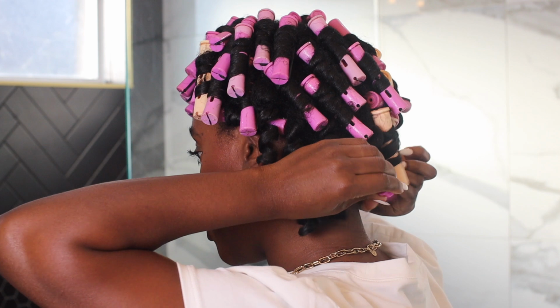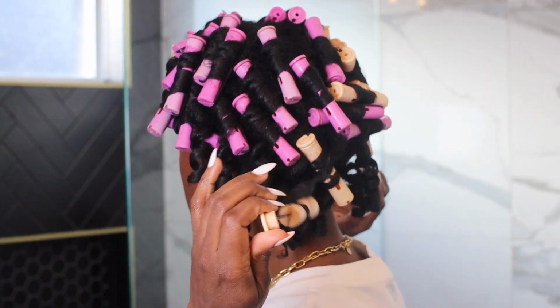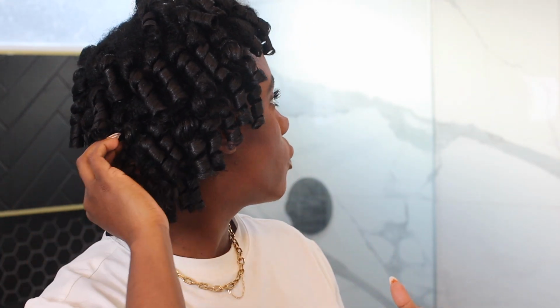So to take these out, I literally just almost pull it out. It shouldn't snag. I remove the clasp and then I slide it out. So I'll just show you really quickly. As expected, there's a small patch right here in the back that's wet. It's slightly moist. So here's what I do.